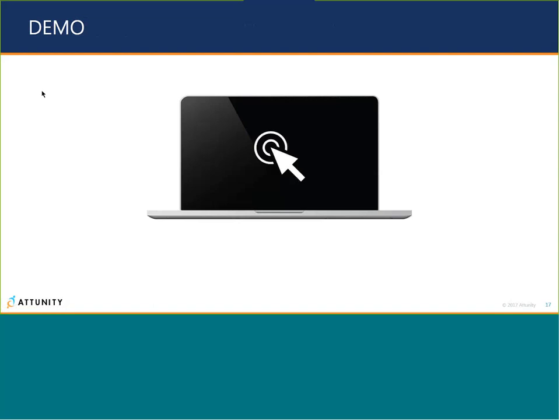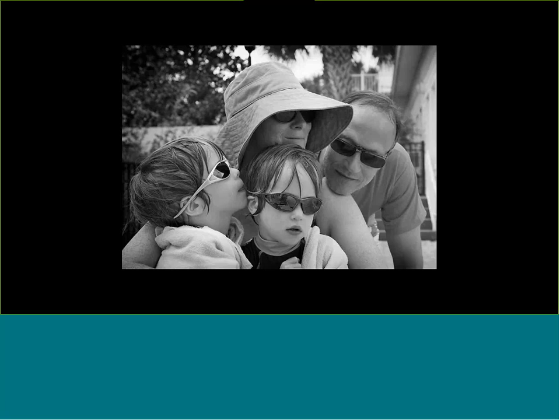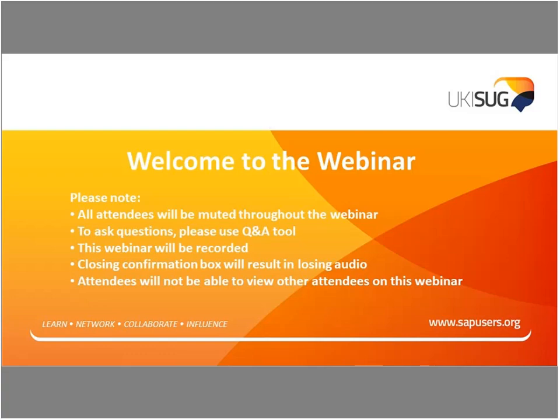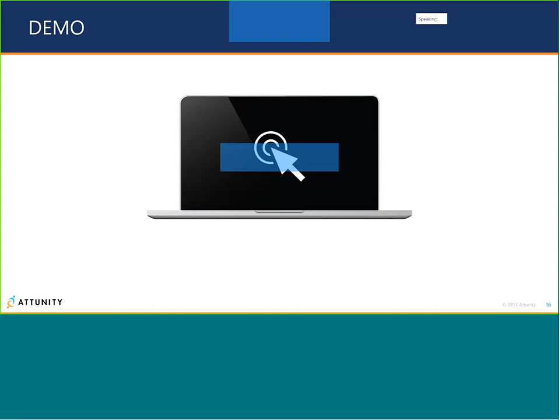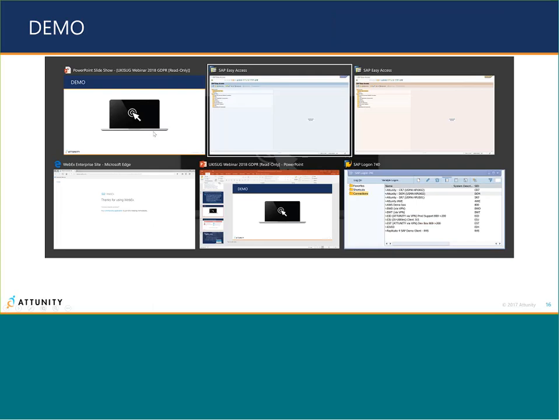Okay, can someone allow me to share my screen? The button's not active on mine. Done. Okay. Nope, still not. Sorry, just transferring it through to you now. Okay, brilliant. So you can now see my screen.